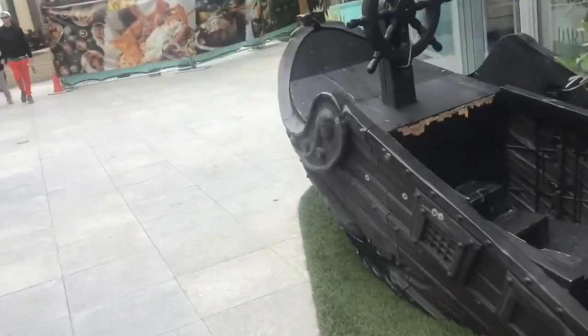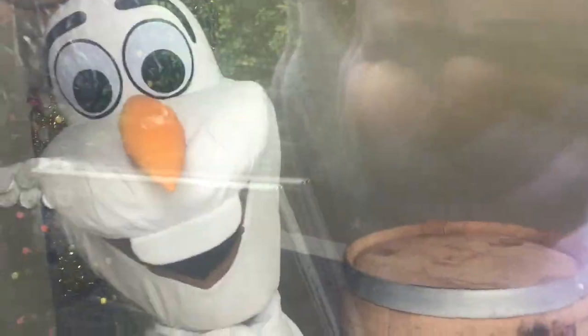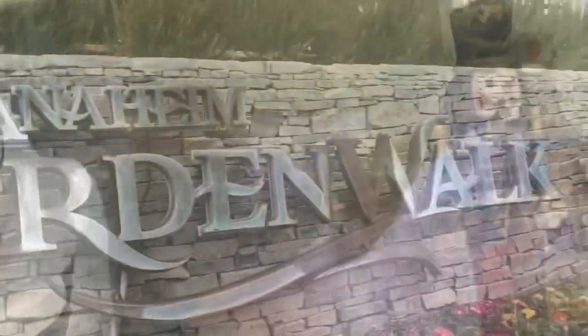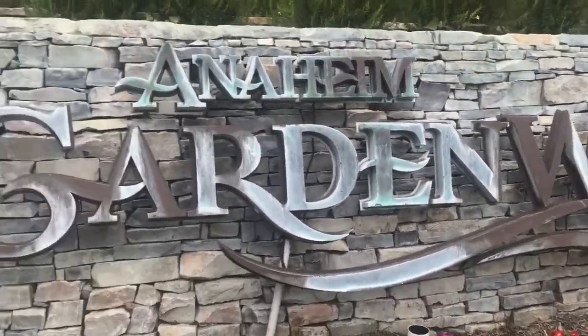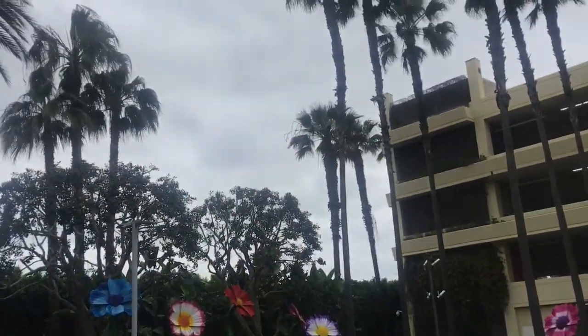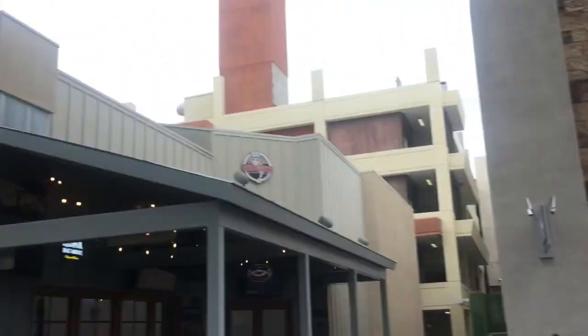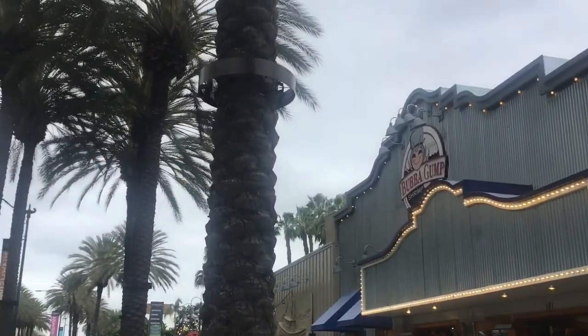But before I end the video, I want to show some things. What the heck is this? Also, I see Olaf right here in a nutcracker. That's pretty random. They need to upgrade the sign a little bit, or at least clean it. Look at the flowers here at the parking spot. There was a boys restaurant. I think at one point it was a black market, maybe? And here's the Bubba Gump shop.